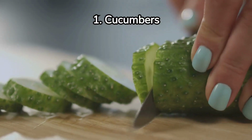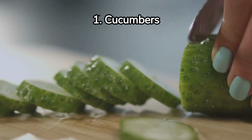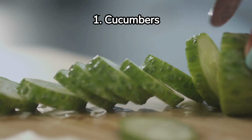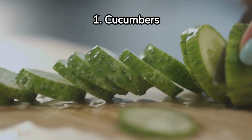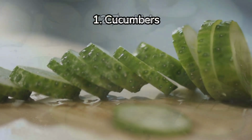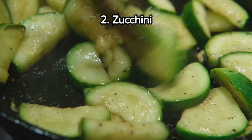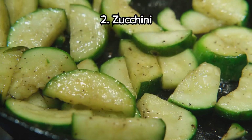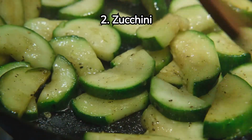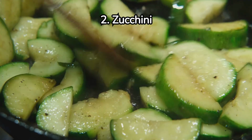Number 1. Cucumbers. Benefits: cucumbers are hydrating and low in oxalates. They are an excellent addition to salads and snacks. Oxalate content: less than 1 mg per serving. Number 2. Zucchini. Benefits: zucchini is versatile and can be used in various dishes, including stir-fries and pasta substitutes. Oxalate content: approximately 2 mg per serving.